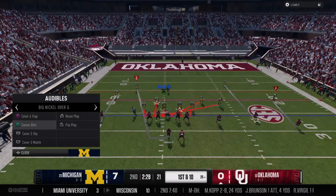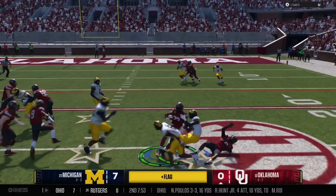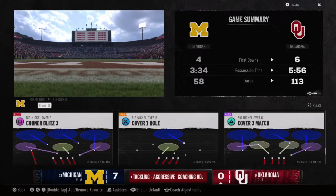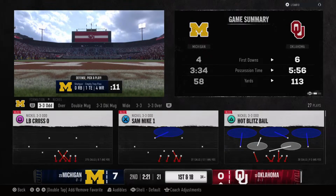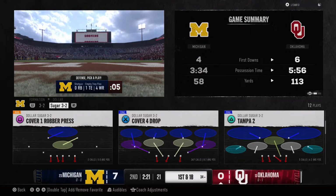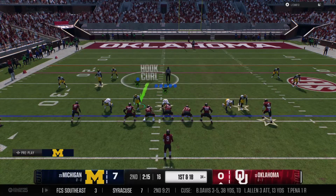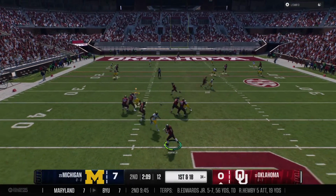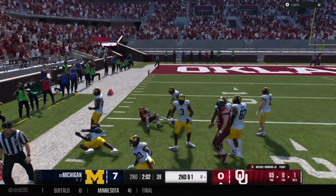The Sooners will snap it on 1st and 10. And he's brought down, but a flag is also down. Just an obvious holding call there, and one that just kills an offense's momentum. Line gets set, 1st down. To the air, it's Hawkins. He makes the connection. And they're able to get him on the ground.